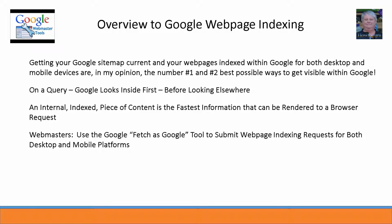Knowing this helps one to realize that to obtain the best possible of all SEO search results for your web page content is to get your web pages indexed and loaded into the Google search engine. This is where good SEO starts. So now here is how you do it.